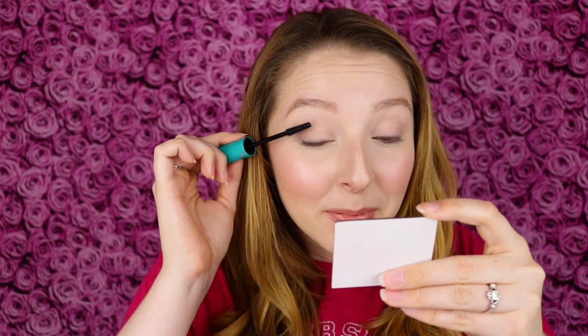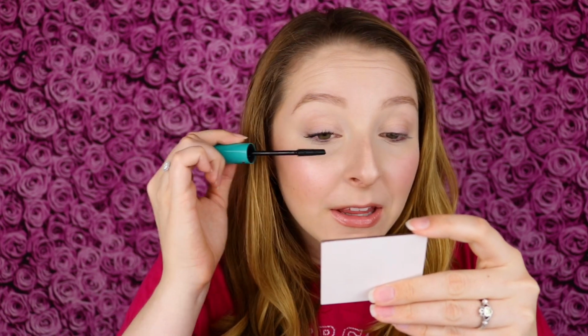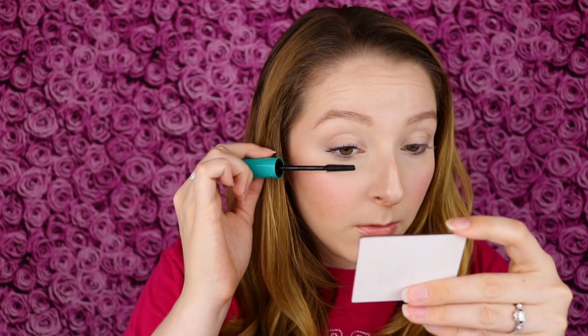But this is just my first coat and it looks like I applied 3 coats of another, like a standard mascara. Like, this is very volumizing. Wow, yeah, you can really build this up to a lot of volume, but the more I add, the more the lashes are sticking together. So it's not keeping them very separated, and I definitely prefer more of a separated look.